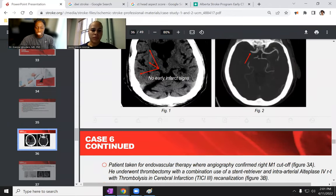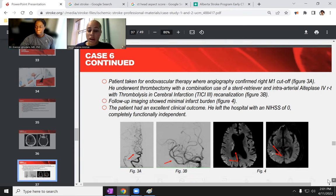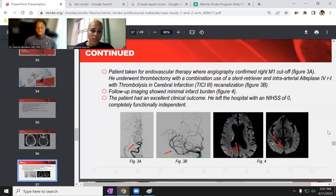Awesome. So we looked at this. We've got the patient taken for endovascular therapy where angiography confirmed the right M1 occlusion, as we both suspected. He underwent thrombectomy with combination use of a stent retriever and intra-arterial alteplase. Follow-up imaging showed minimal infarct burden. Nice. The patient had excellent clinical outcomes. He left the hospital with an NIH of 0, completely functionally independent.